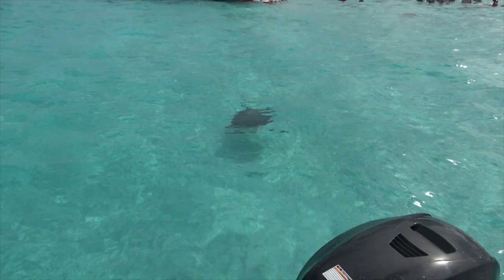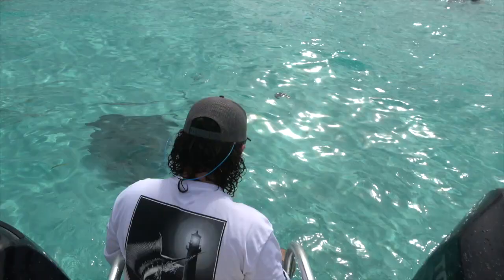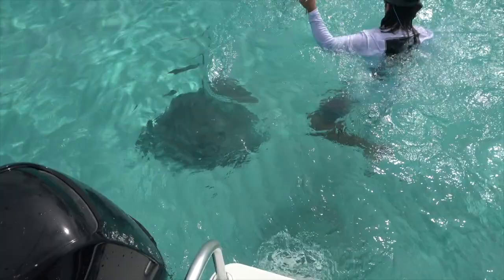Alright, so this is Stingray City. We come here every year. It's just a big sandbar that fishermen used to come clean all their fish at. And stingrays came here to feed every day when the fishermen would clean all their fish, so it's turned into like a tourism place where people come and feed the stingrays. So we're gonna get in and feed some. Ooh, it's deeper than I thought.